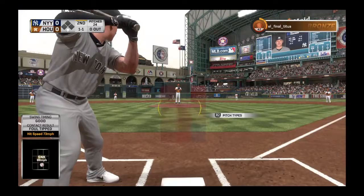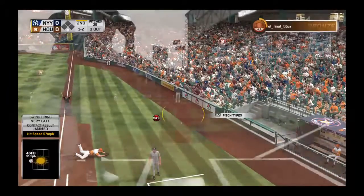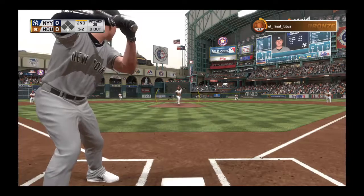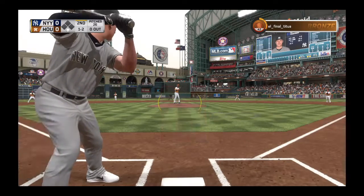Now a swing and a ball chopped foul right at home plate. A swing here on the fastball, and this will get fouled off to the right side. Ready to deliver the 1-2. Another one sent foul. Well, that's 3 foul balls in a row. He's definitely battling up there.